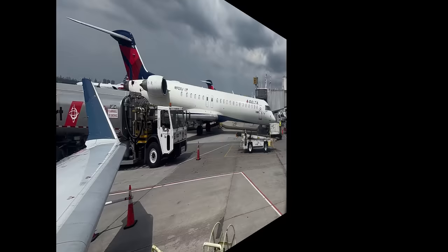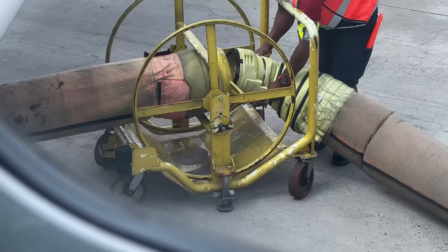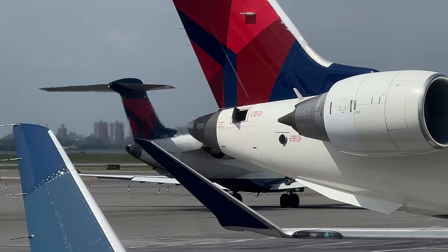Did he say a 30-minute taxi? No way. There are at least 40 aircraft out there waiting to take off. Airlines typically pad their schedules with extra time to make up for delays, such as an extra 30 minutes. So if we spend 30 minutes taxiing and experience no delays en route, we should land in Jacksonville right on time, helping Delta with its on-time performance numbers.